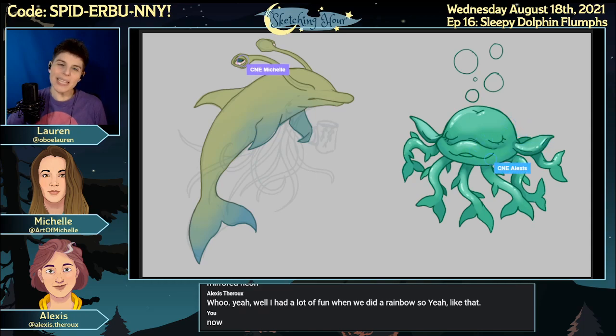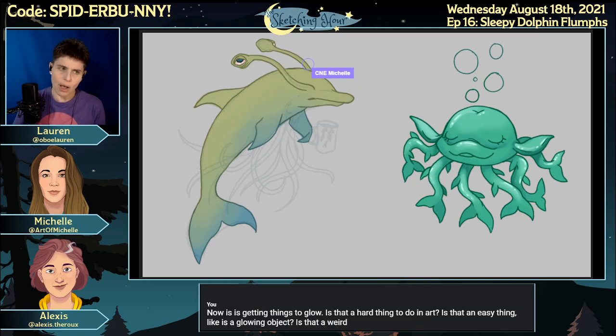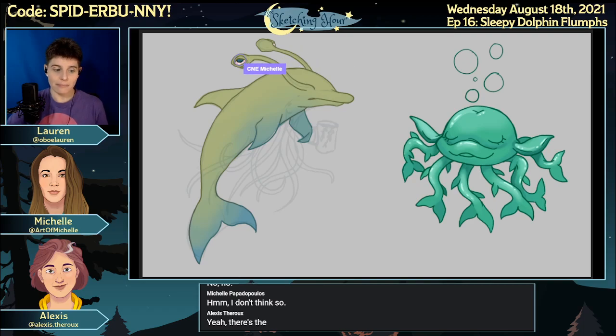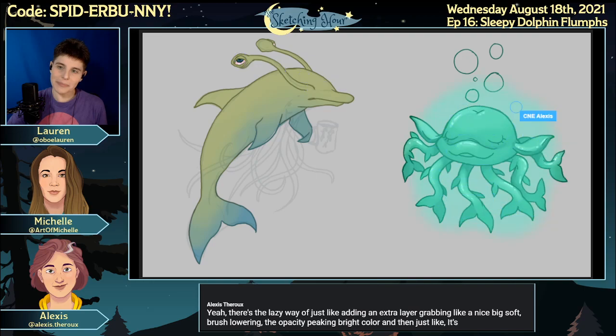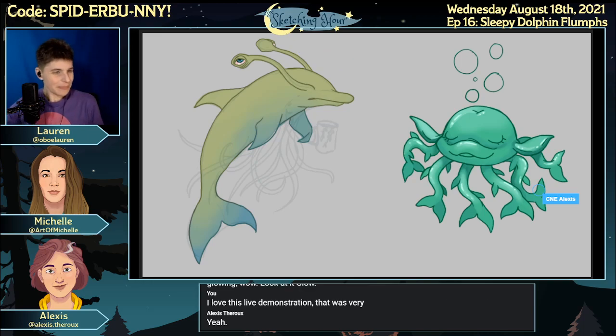Now, is getting things to glow a hard thing to do in art? Is that an easy thing? Is a glowing object a weird thing to draw? No. So, yeah, there's the lazy way of just adding an extra layer, grabbing a nice big soft brush, lowering the opacity, picking a bright color, and then just... It's glowing. Wow. Look at it glow. Yeah. I love this live demonstration. That was very neat.